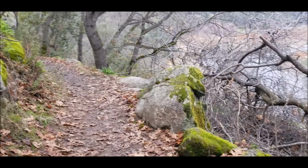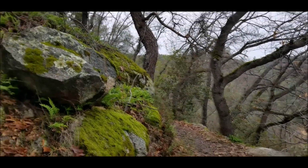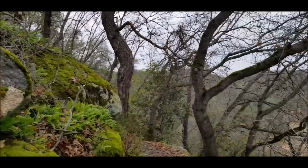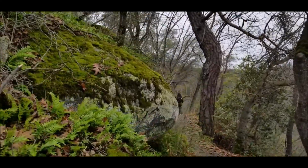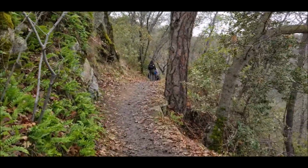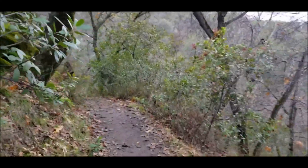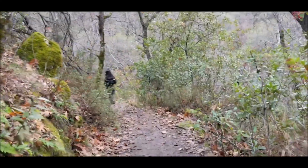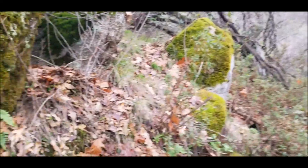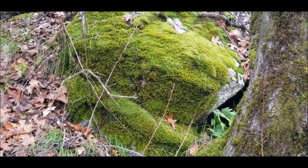Isn't that pretty? Look at that. Oh man, that's pretty. I like this right here. This is pretty. Except for the very first part of this trail, it's pretty accessible. Look at that. Isn't that gorgeous how green that is?